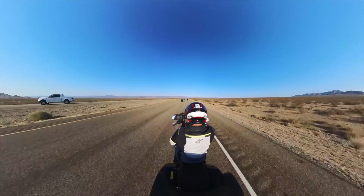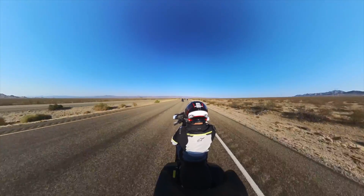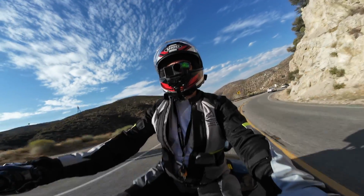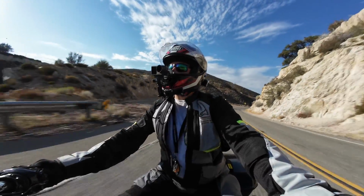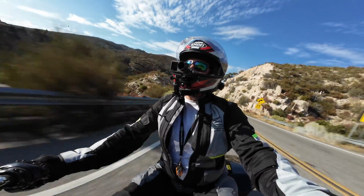Anyway, to finish on a positive, the fuel economy was actually okay for a bike of this weight and engine size, and I averaged 41 miles per gallon for the entire journey.